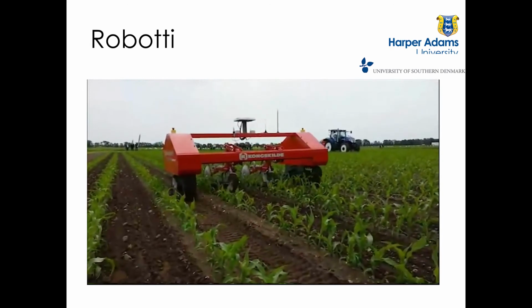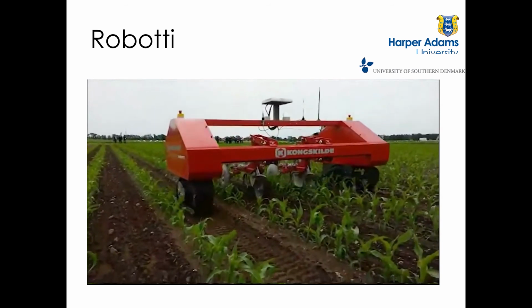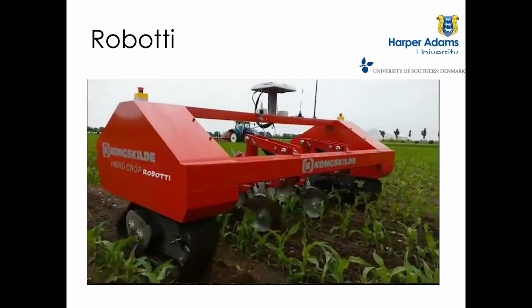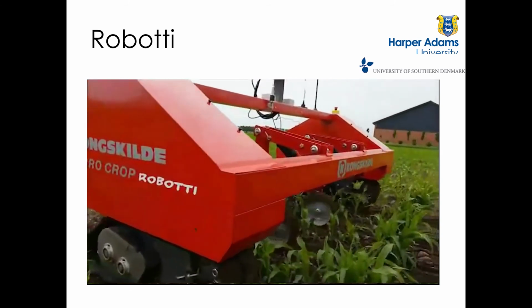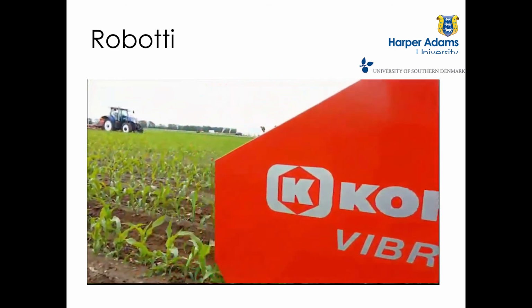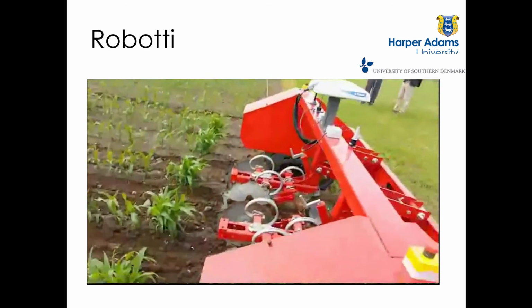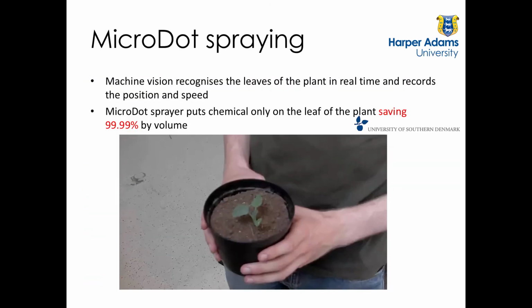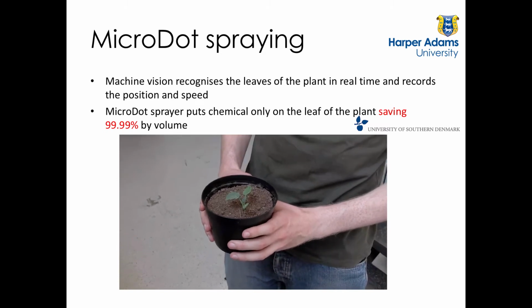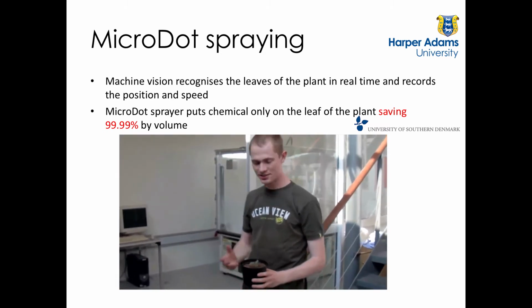Some of my old students in Denmark went to work for this company, Kongsskilder then, and they've come up with the Robotic. And again, this is just a prototype, a toolbar that then just can go through the crop, and that's just doing mechanical weeding. Again, this is a PhD student of one of my old PhD students. I don't think the sound's coming through here.